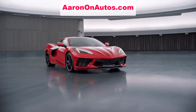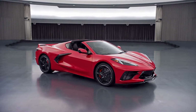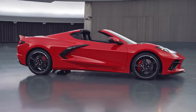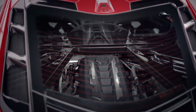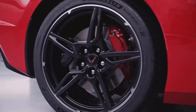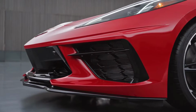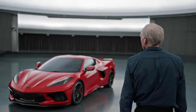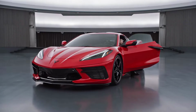I'm not even going to bother showing him my ugly mug today because we got a new Corvette. This is the new 2020 Corvette. This will be the C8, so the 8th generation of the car. And holy crap, look at what they did to it. The engine's in the middle now, so it's behind the front seats instead of up front. That changes a lot for this car.